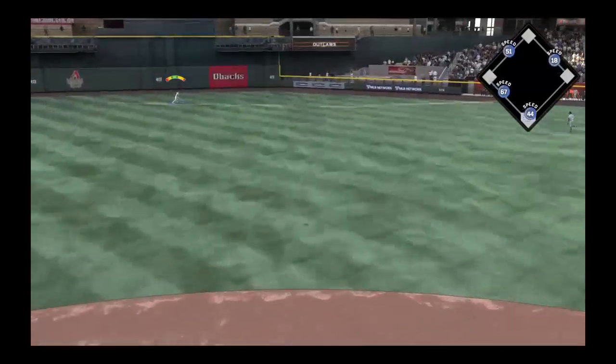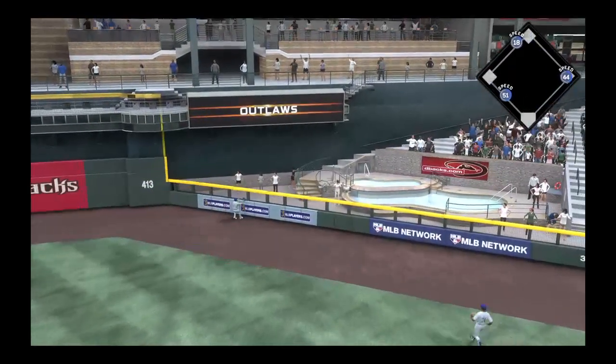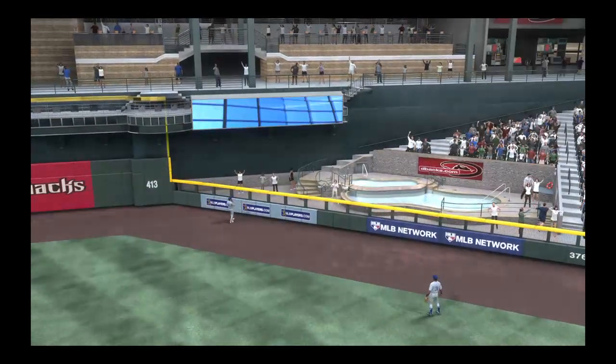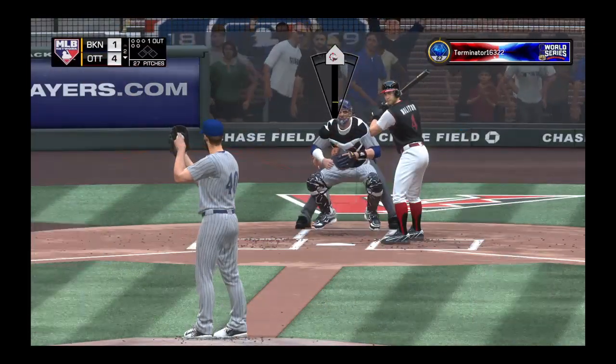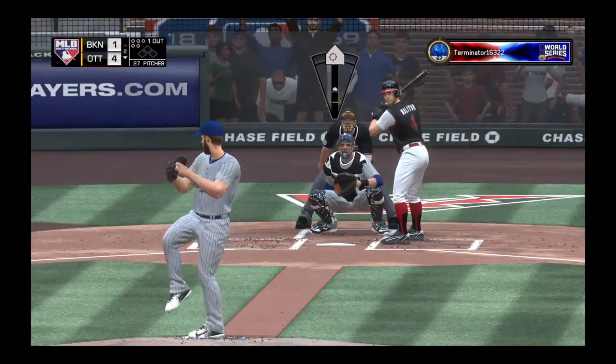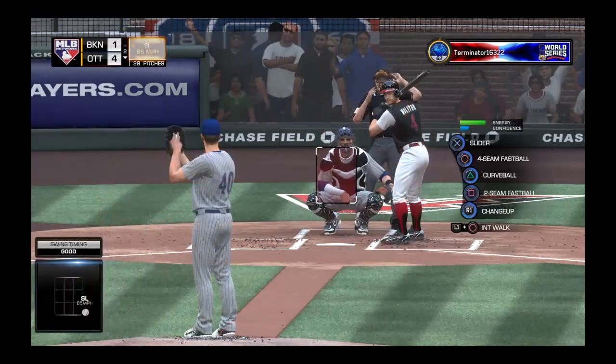A swing and a drive sent out toward the gap. Gone! It's a grand slam! Stepping in and ready for another shot, Paul Molitor. 0 for 1 for him here in this one. Ran it in on the fists, 0-1.